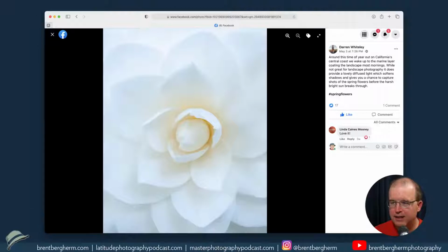All right, this next image by Darren Whiteley. Around this time of year, out on California's central coast, we wake up to the marine layer coating the landscape most mornings. While not great for landscape photography, it does provide a lovely diffused light which softens the shadows and gives you a chance to capture shots of the spring flowers before the harsh, bright sun breaks through.